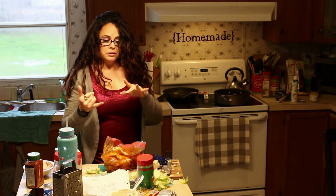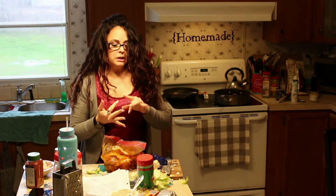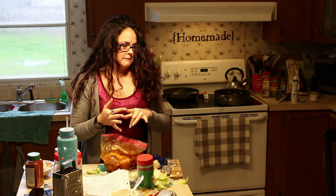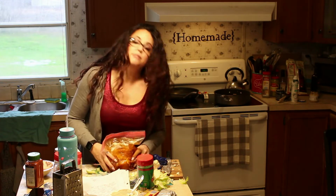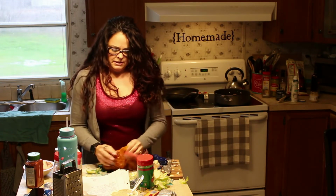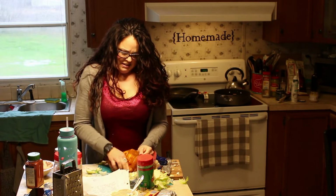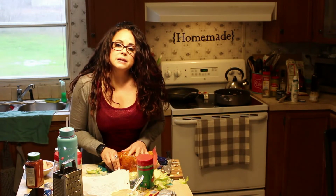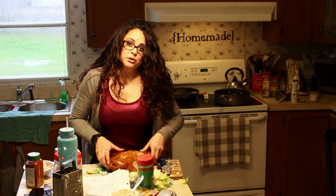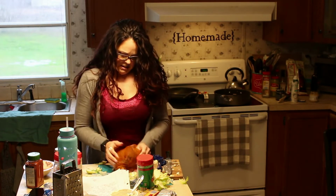I'm going to roast Brussels sprouts, broccoli, carrots, little potatoes. I can't remember what else is in the fridge, but whatever I have, maybe some mushrooms, just mix it all in. If you're worried about this leaking in your fridge at all, then just double bag it or sit it in a bowl in your fridge.